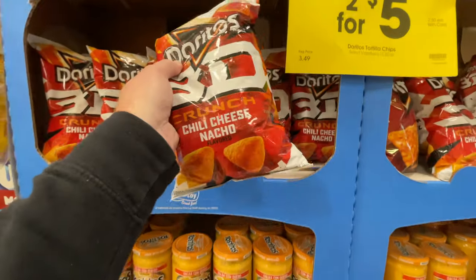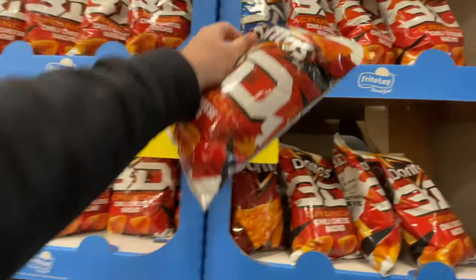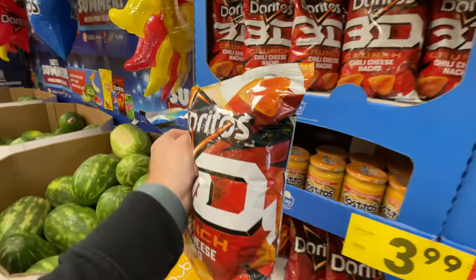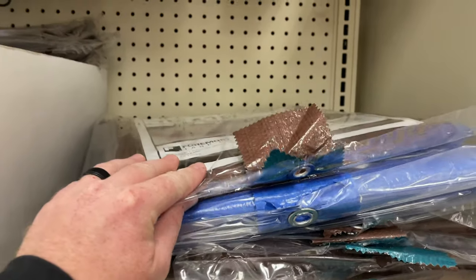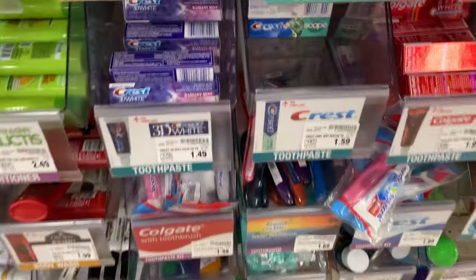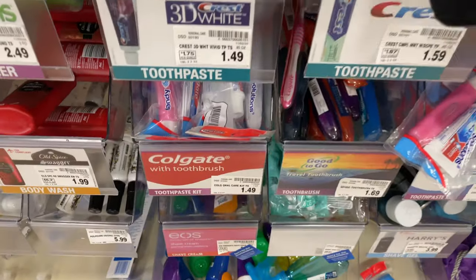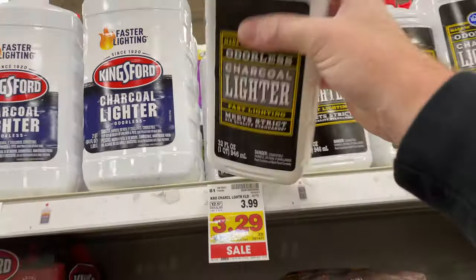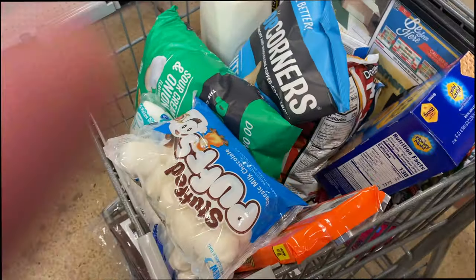Headed in to Fred Meyer to grab a couple things before we hit the road. You guys remember these? The 3D Doritos? Yes, please. I'm gonna get a tarp for the bottom of the tent, and they're on sale. Heck yeah. And I need to get some toothpaste and some lighter fluid. So I just need chips and sauce. I think I got everything.